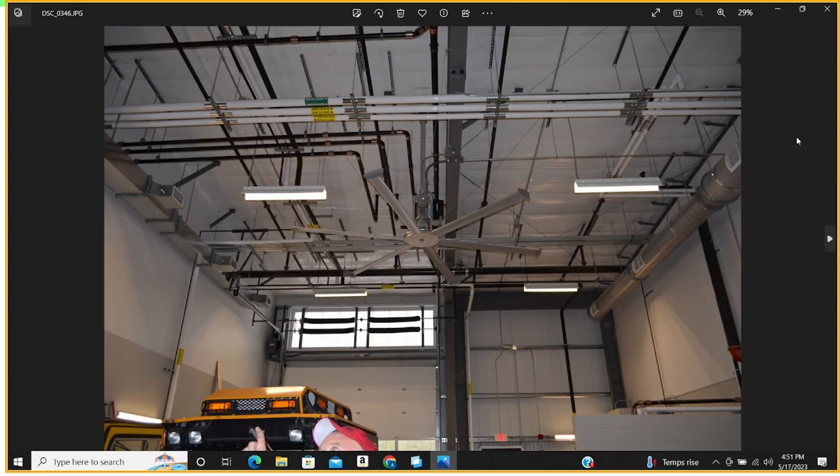Big fan. Do you design them mostly all with those fans? Yeah, almost every shop we had. They work great. They have one in the center station and one in the north station. It helps in the wintertime, too, to dry things out.